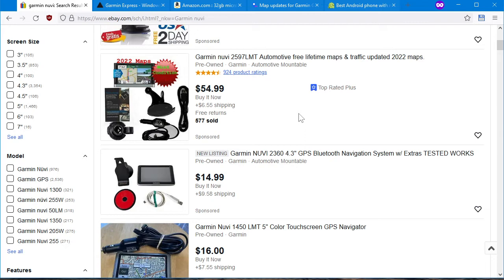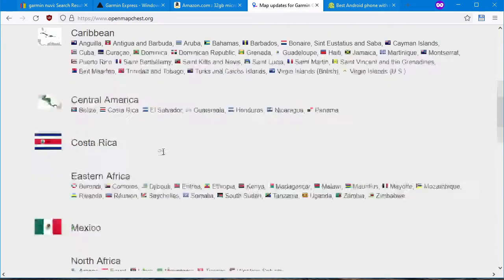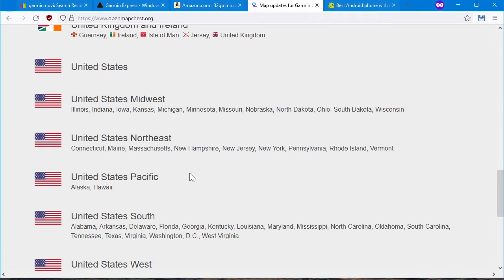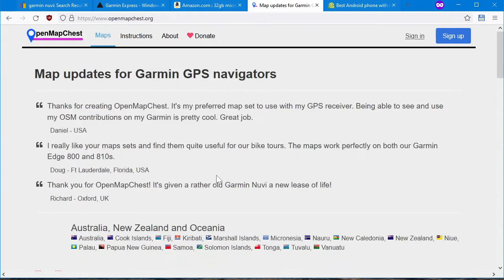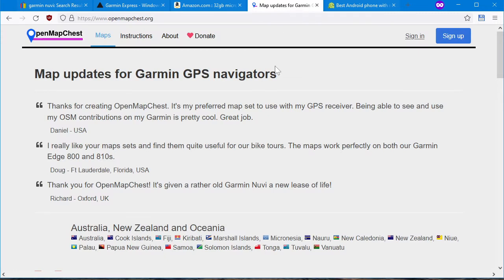Now you're saying, okay, fine, I can deal with that. How do I get my maps? You go to openmapchest.org and you have to go and download your map data of choice. I have videos on this. You can go look at them if you like. Then you can update your Nuvi 2597 with OpenStreetMap data.